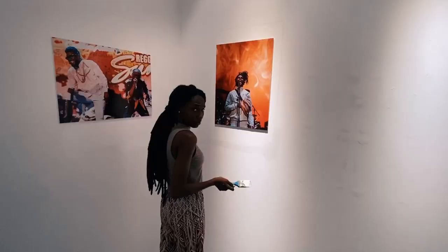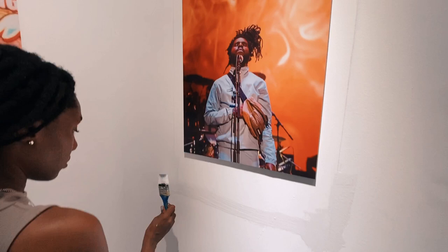So I have Nicky painting over the pencil lines here. There's Ali. We have a large portion of pieces already up in the space. It's looking good. Waiting on some more paint to dry.